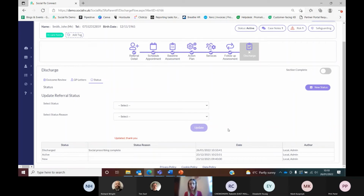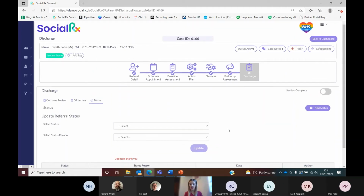Just to point out as well, throughout the whole journey, the GP can see case notes that are filed back in, they can see assessment scores, and they can see service booking information as well. So it allows the GP to have visibility of what happens in the social prescribing programme, as opposed to just referring them and then never hearing anything again. So this is the complete journey, the pathway of managing a patient.